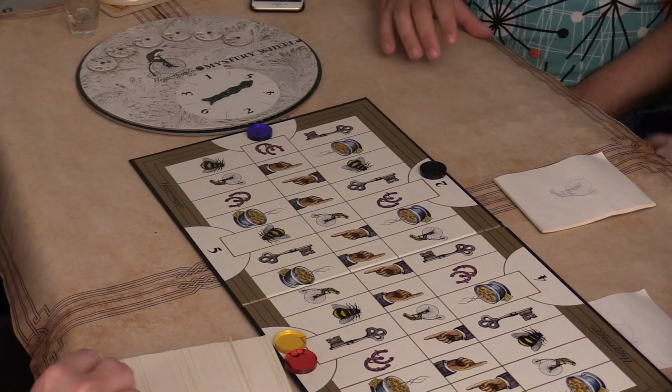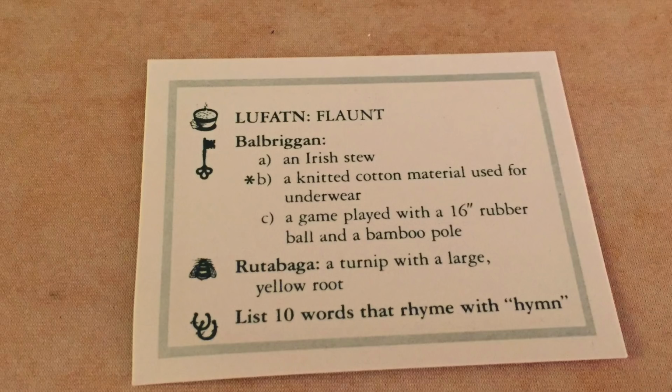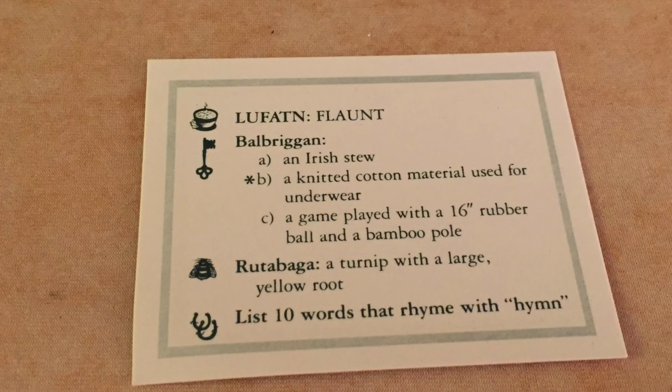What category do you choose? Key. This is going to be a tough one. Balbriggan. A, an Irish stew. B, a knitted cotton material used for underwear. C, a game played with a 16-inch rubber ball and a bamboo pole. Balbriggan. Let's say 2. Well, I'm sorry, it's B, not 2.